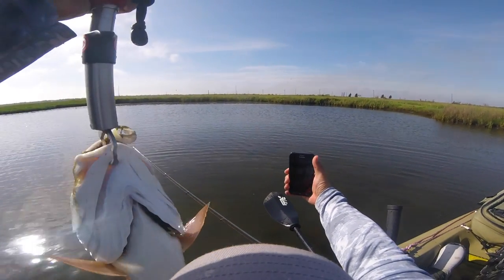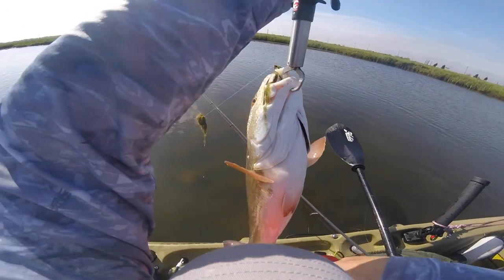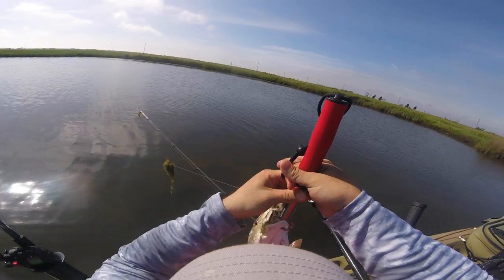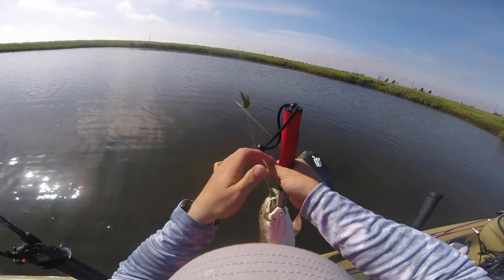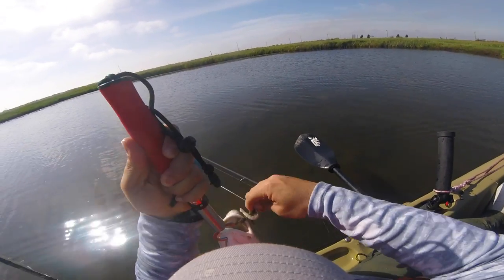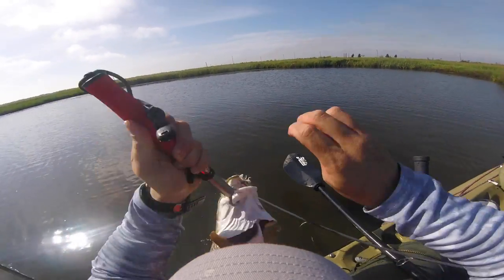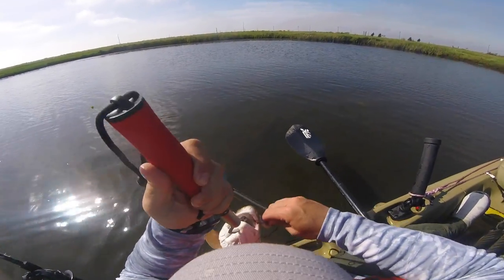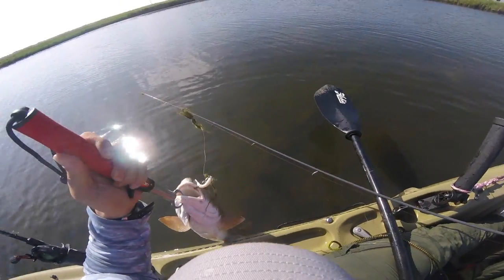Boom shakalaka. It's a fat boy right there, guys. That's a fatty. That is a fatty. Oh yeah, good hook set. Great hook set on that bad boy. I think I'm gonna keep this bad boy. I don't think he's oversized.